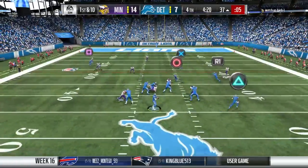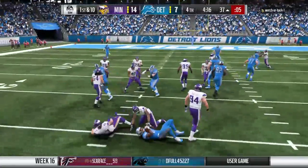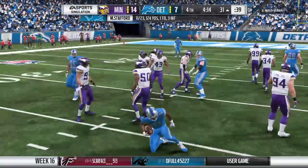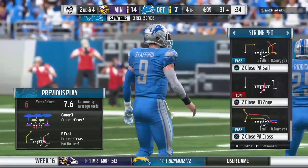54. On 1st and 10, Stafford. Got his man complete over the middle. That's Watkins. Takes this to the 32, maybe the 31, and then the defense rallying quickly after that broken tackle.